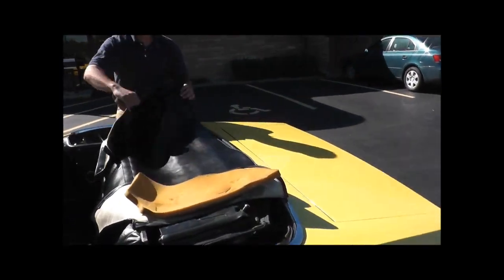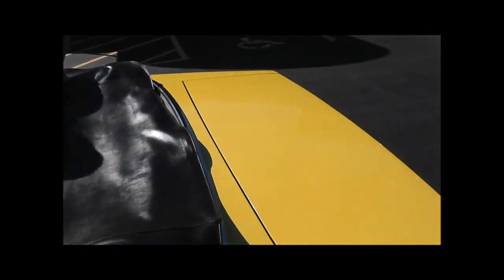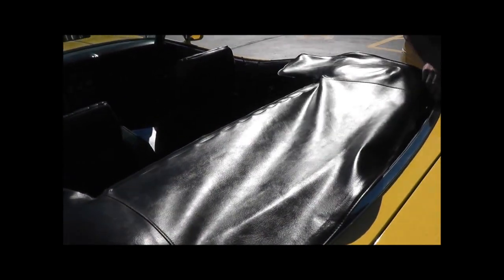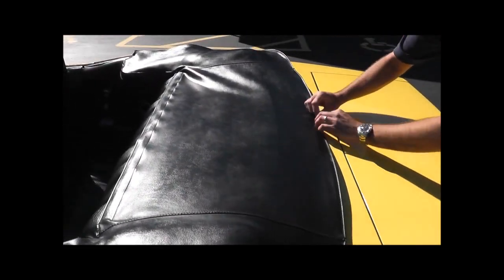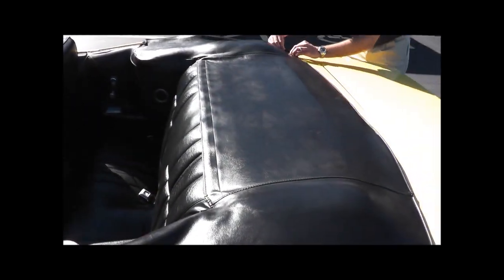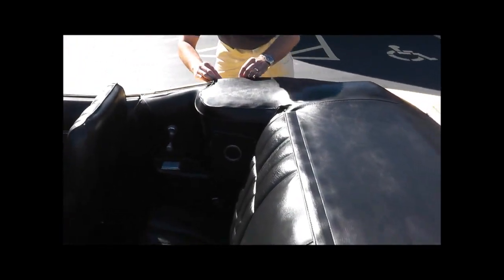We do believe this is the original boot cover. So we'll get it snapped into place back here. Nobody's added any snaps to it, which is a common occurrence. This one still fits real nice and easy, and not a lot of headache at all.